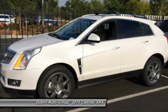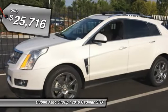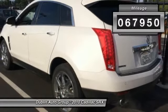And for technology lovers, the list of high-tech features is too long to list. And it's priced below $30,000. This vehicle has less than 70,000 miles.